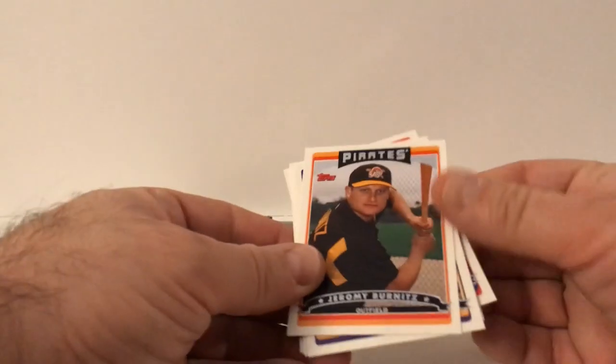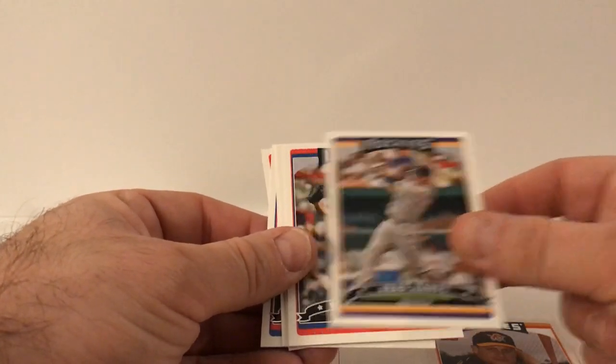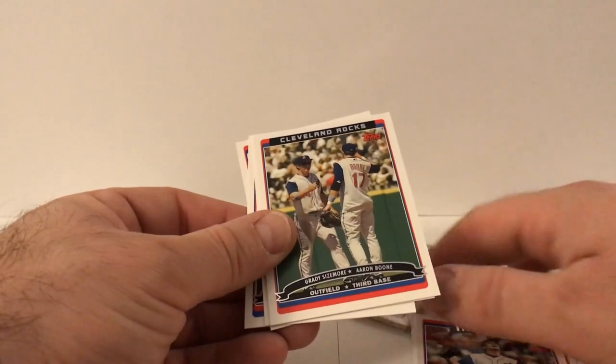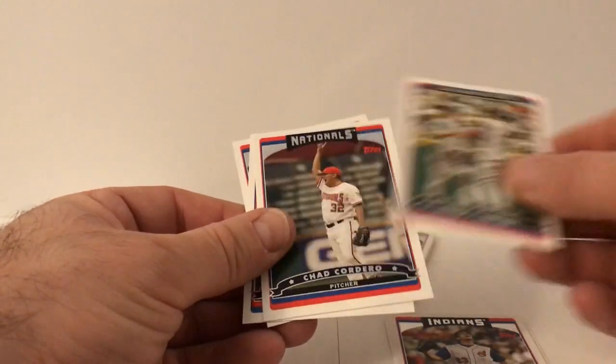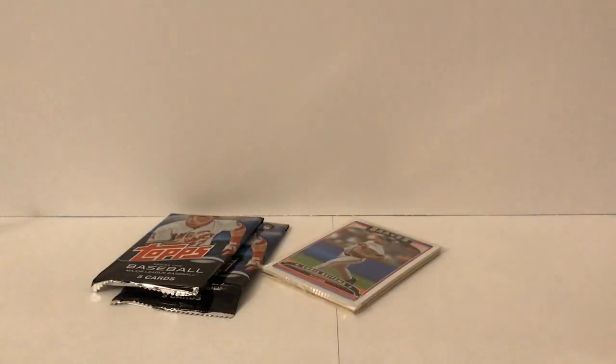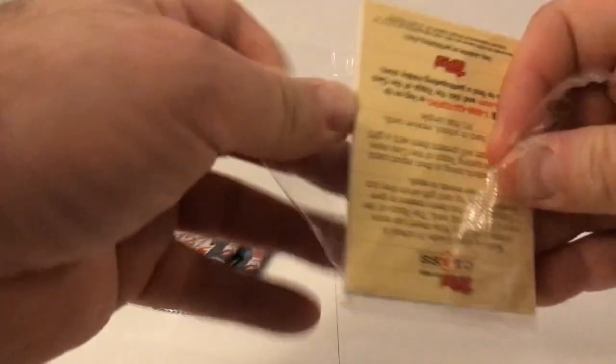Let's see, here's stack number two. We've got Jeremy Burnett when he was in the Pirates, Brad Haupt, Ben Broussard, Cleveland Rock, Sizemore, and Aaron Boone, Chad Cordero, Carl Pavano, and Cliff Lee. Okay. Let's see what's in this. We'll do the last two packs. We'll be done. How about that?